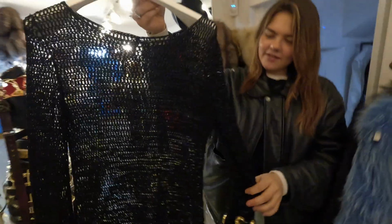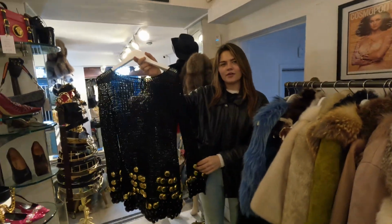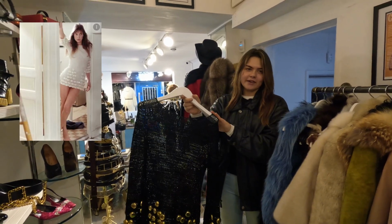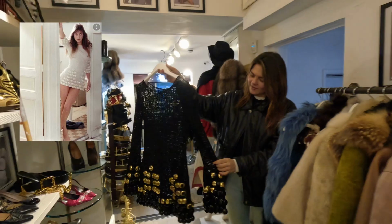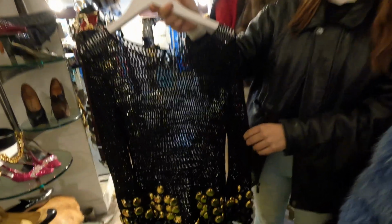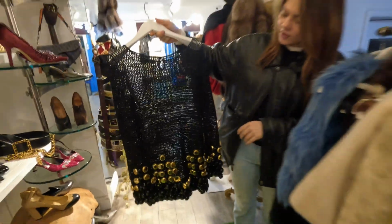This is from the 1970s. It's by a designer called Laura Cesaro. Jane Birkin owned the same dress in white. Oh my god. Do you know what? It looks familiar. It's so rare and it's just so special. It's part of our permanent archive. Oh my god, that's amazing.